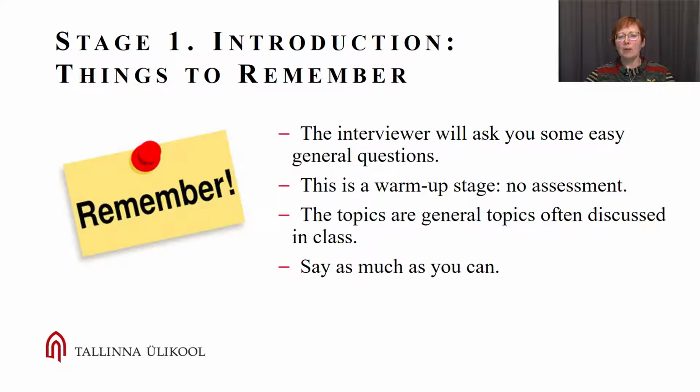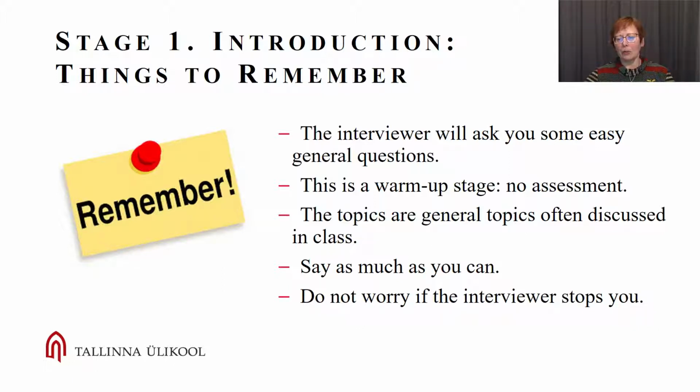A good tip is to try and say as much as you can. This is your opportunity of warming up and getting used to speaking in English. Do not worry if the interviewer stops you. Remember, this is a very short stage. It only lasts 2 minutes.